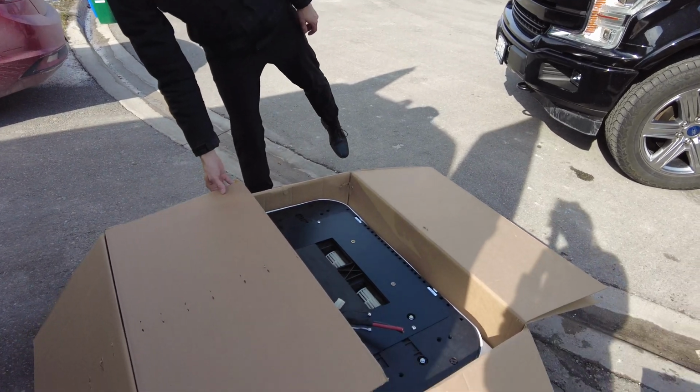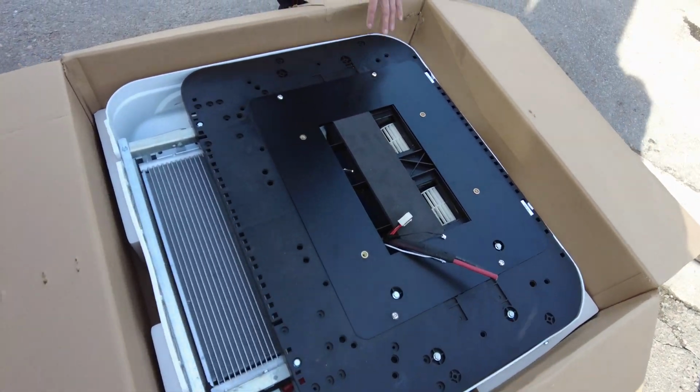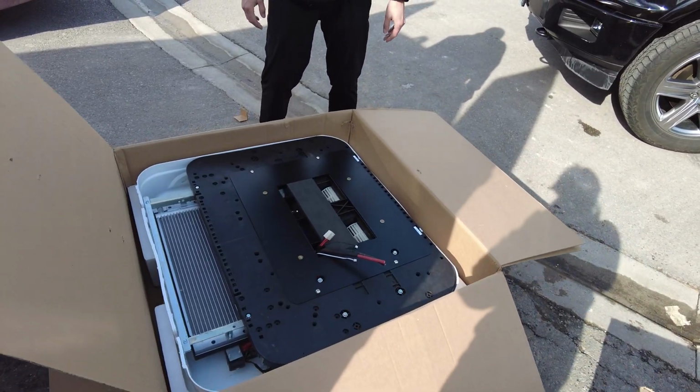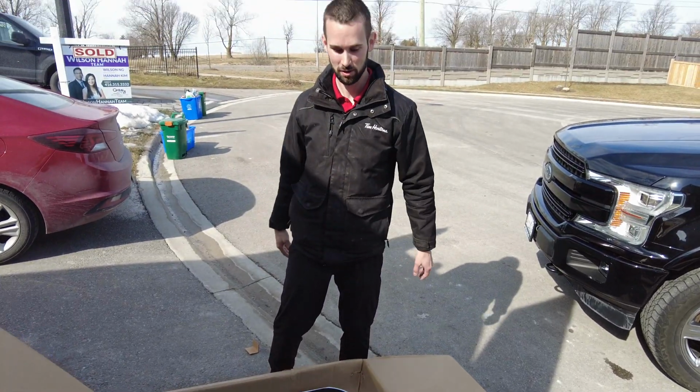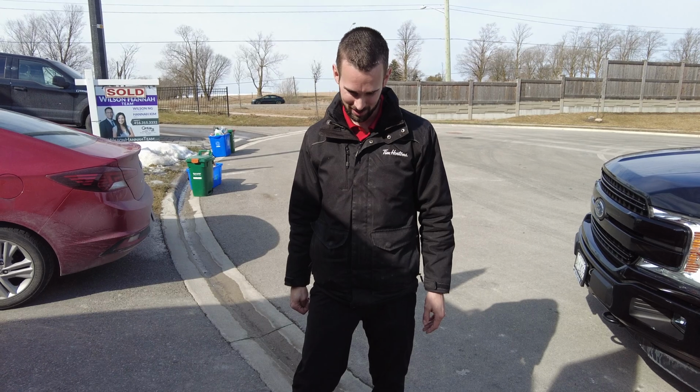It's huge. This thing is absolutely giant. Look at my hand. This thing is monstrous. Holy crap. They're low profile, but they're very wide. Do you think this is gonna fit on the roof? I think it will. I hope so.